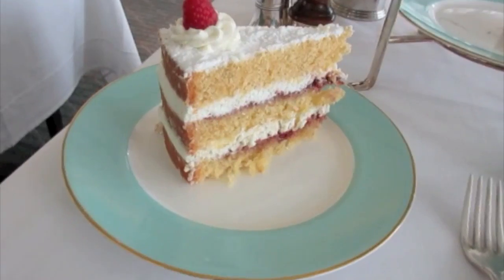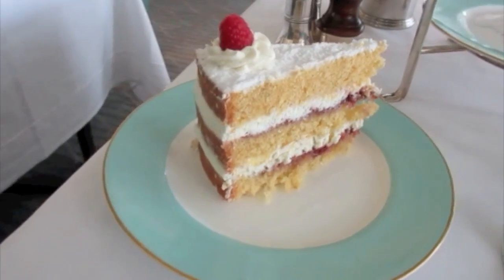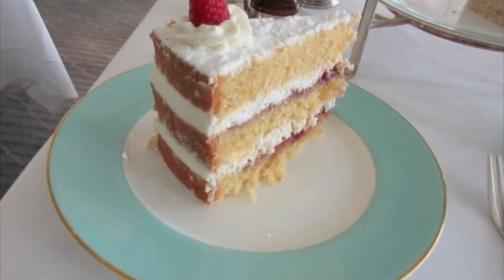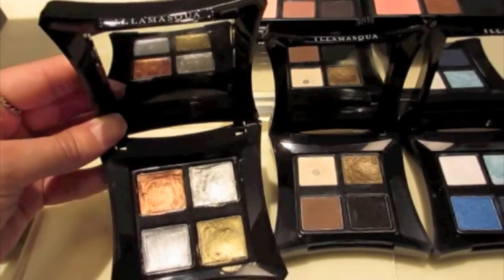So now I'm having afternoon tea at Fortnum & Mason, and I chose a rose tea. I haven't tried it yet, but it smells really good. For dessert, I'm going to indulge in Victoria sponge cake. It looks delicious.